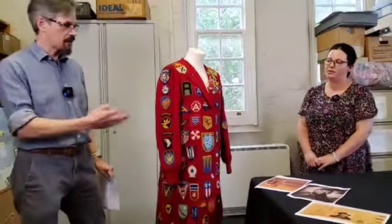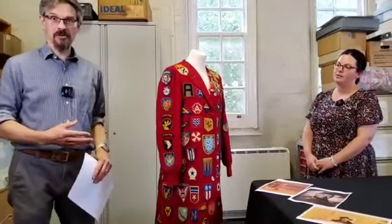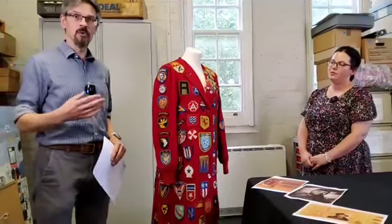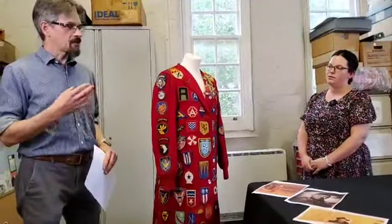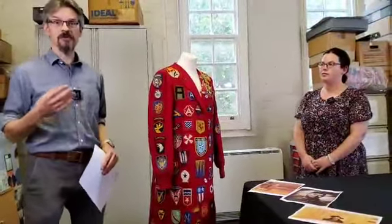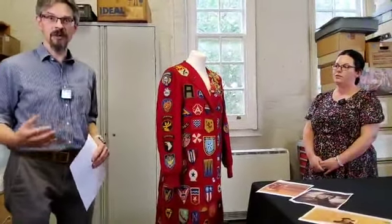And so this is the first item we're going to talk about, this coat, which as you can see is covered in badges. And this belonged to Elizabeth Lotary, who was a British woman who worked for the American Red Cross during the Second World War. She started out working for the American Red Cross in relation to a club in London. This was a place where American soldiers who were on leave in London could come and have a place to stay and have meals, and just have a bit of relaxation time when they were visiting London.